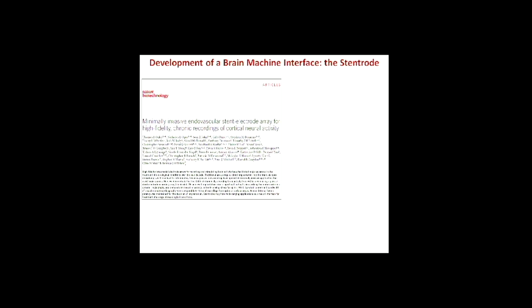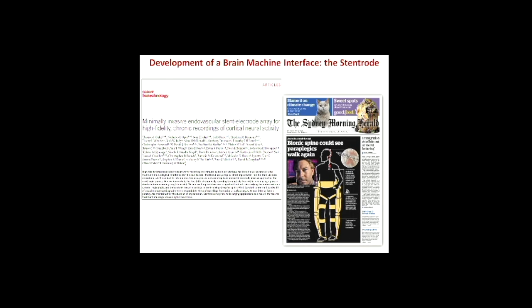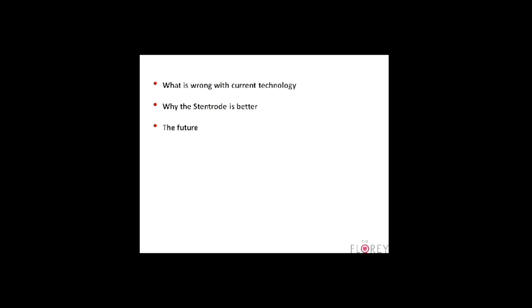So the final and third part is again going back to the brain. This is development of an intravascular electrode to help paralyze patients. And we recently published this in a very prestigious journal called Nature Biotechnology, but it also received a lot of press. This new device is a new type of brain-machine interface that we hope might be able to help paralyzed patients. So what I'm going to talk about is what is wrong with the current technology, why our device that we call the Stentrode is better, and what we think the future is for the Stentrode.